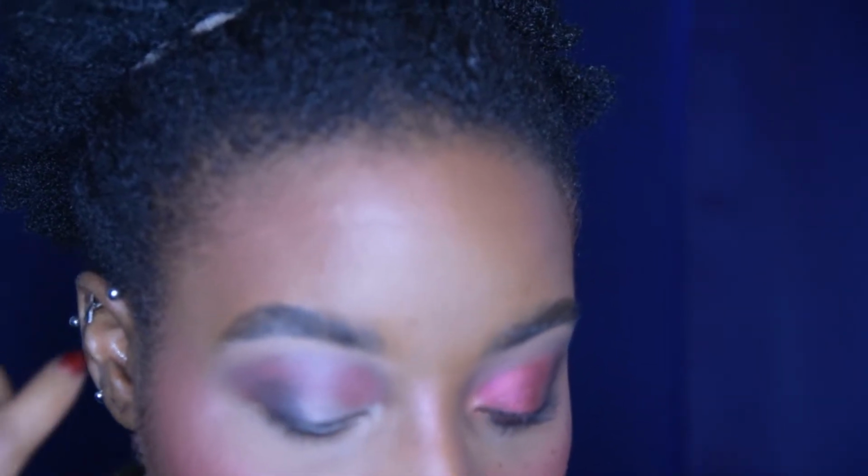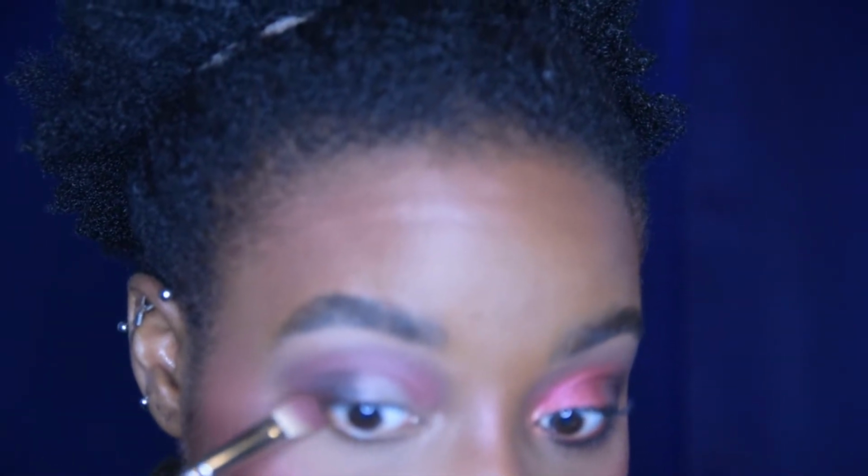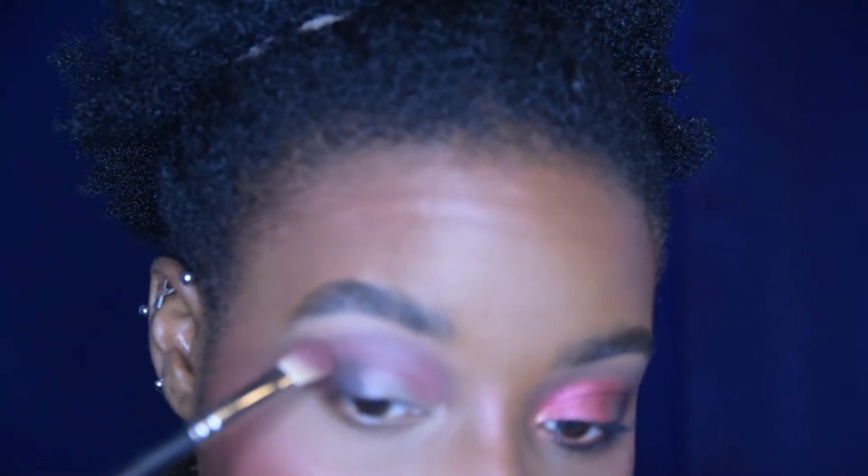And I'm just trying to really ensure that I don't lose that burgundy on this outer edge. It does kind of fade slightly just with the natural order of things. Between two gray colored products, it's going to fade. But I try my best not to get it to fade too much.